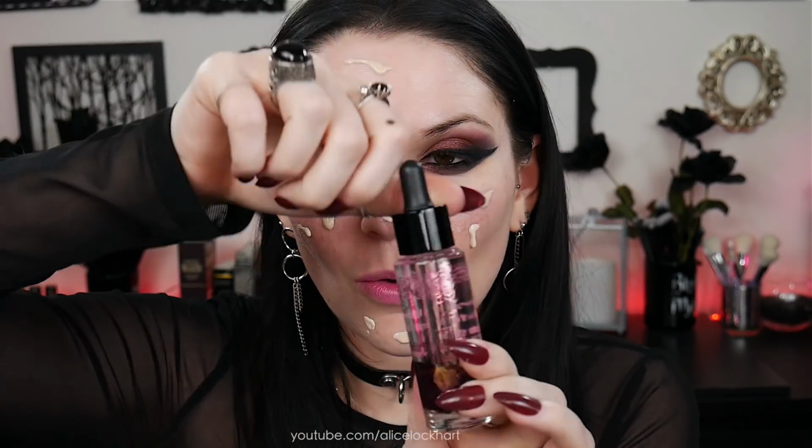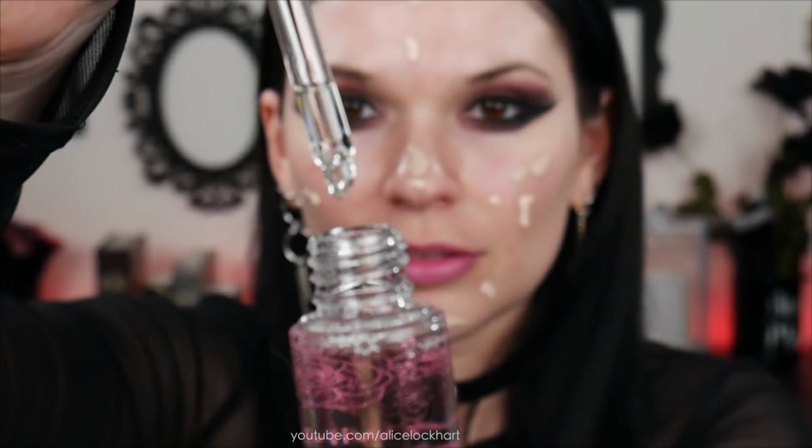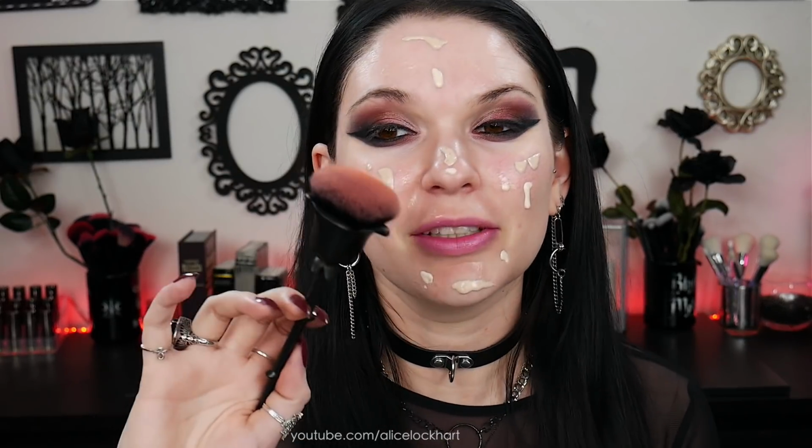Let's get a little oil. It smells really faintly like roses too. I mean, gee, who would have thought? It's getting my eyebrows. I need to start blending. I'm gonna use this brush, y'all. Wish me luck.